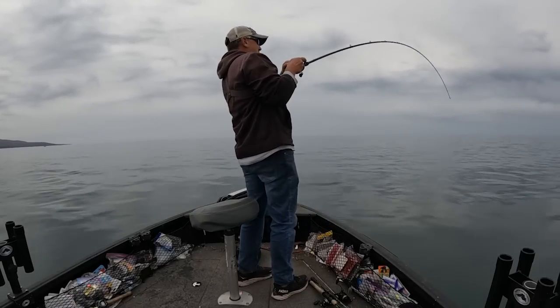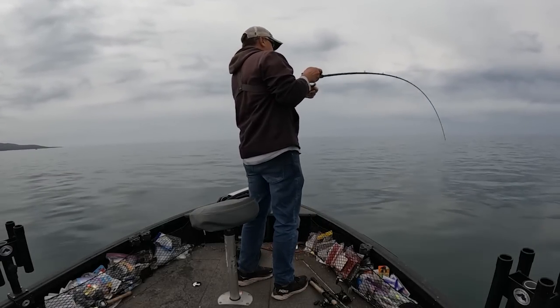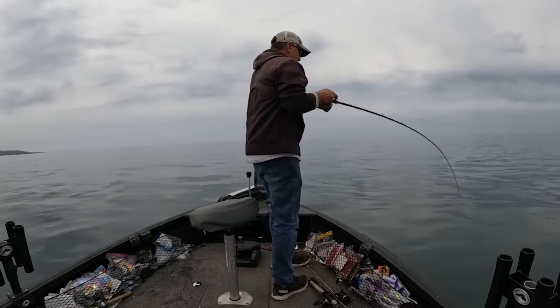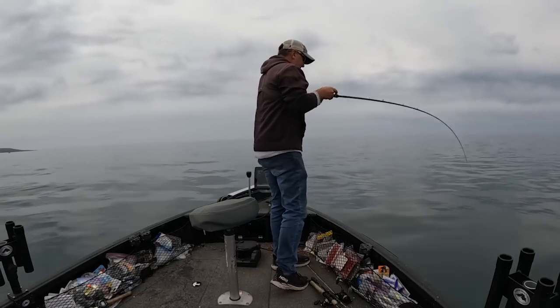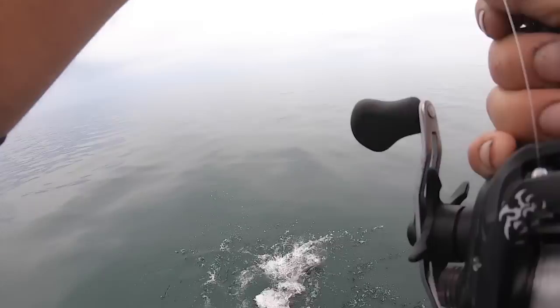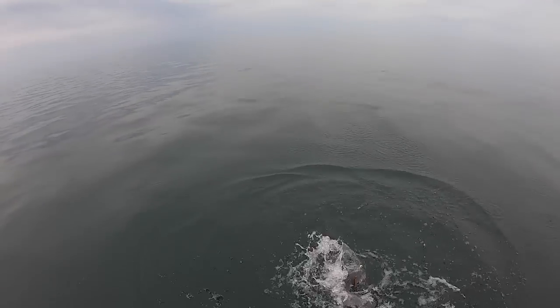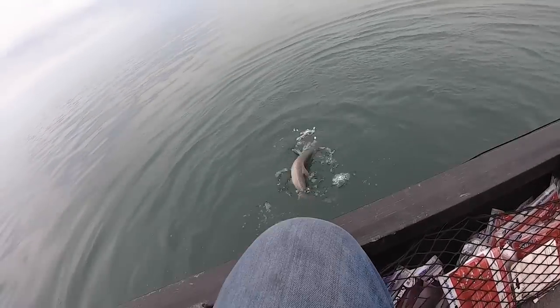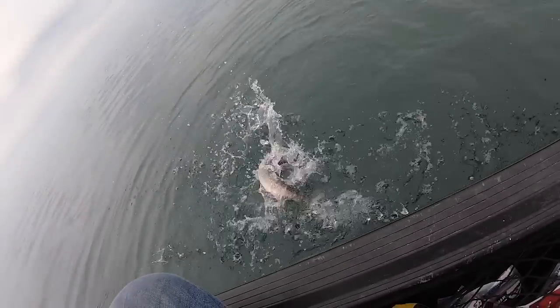Swim baiting it, baby. Love it. Oh, I love that swim bait bite. My favorite. Just pull it away from him. I'm just going to unhook him. Not a giant. I'm just going to unhook her right in the water. Still so much fun, so cool.